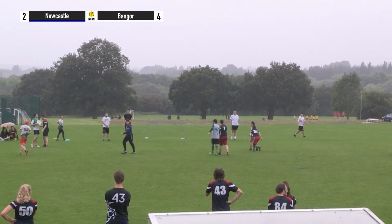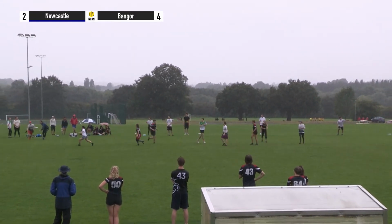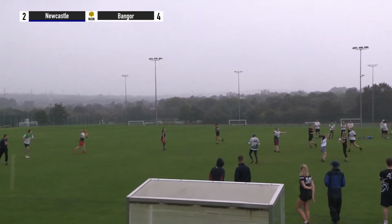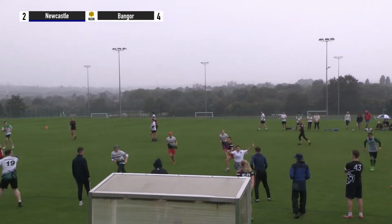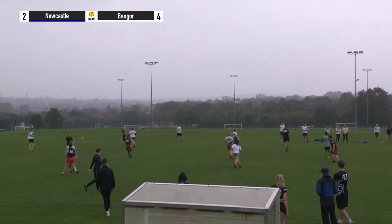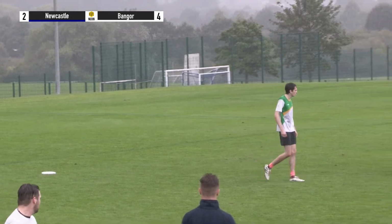Bangor choose to reset as they try and organize their offense downfield. Reset once again. The disc just pops out of the hands of the intended receiver. And Newcastle will pick up quickly. Bangor just about set their zone before Newcastle can get the disc moving. So they find a few passes into the cup. That throw just sails past the receiver. And Bangor once again find themselves on offense.